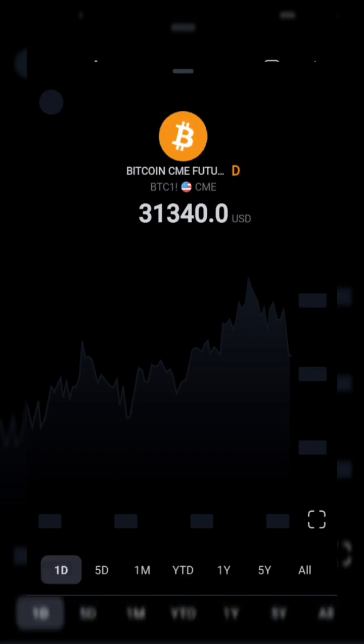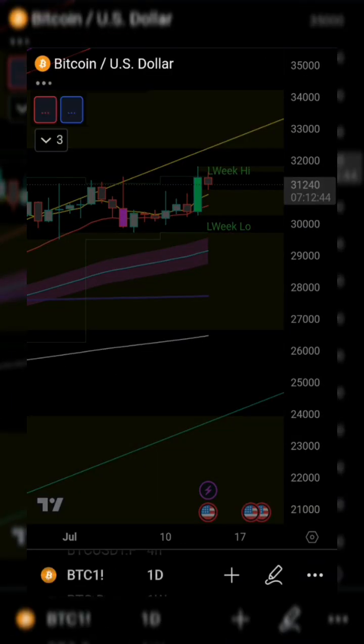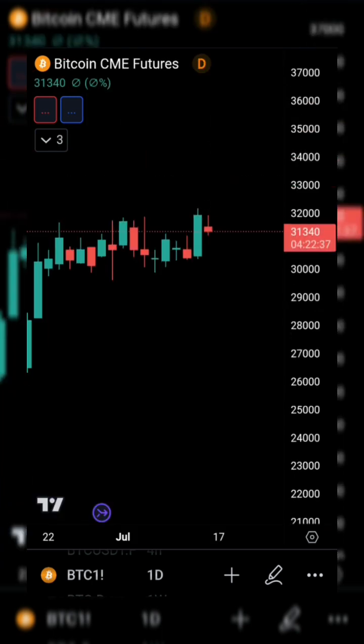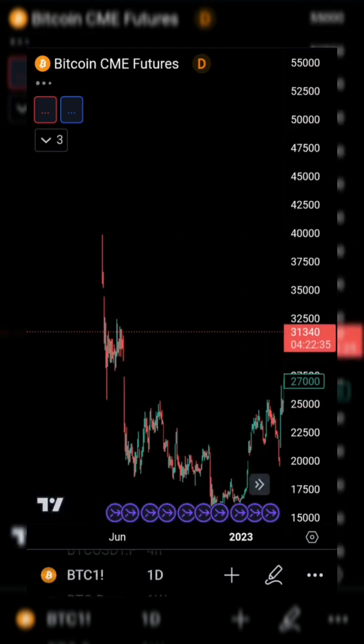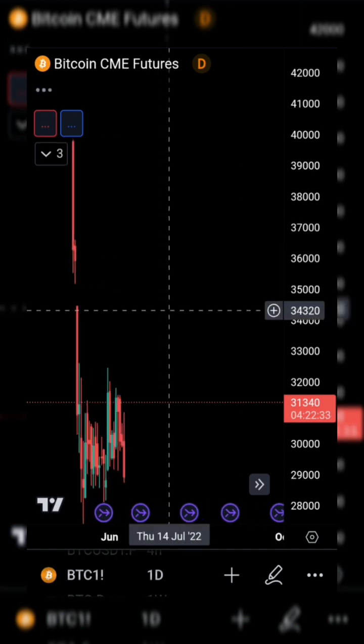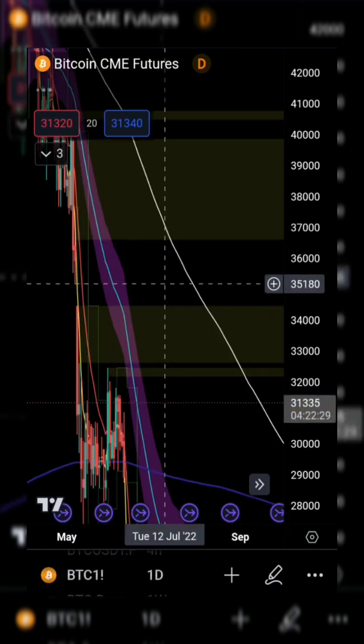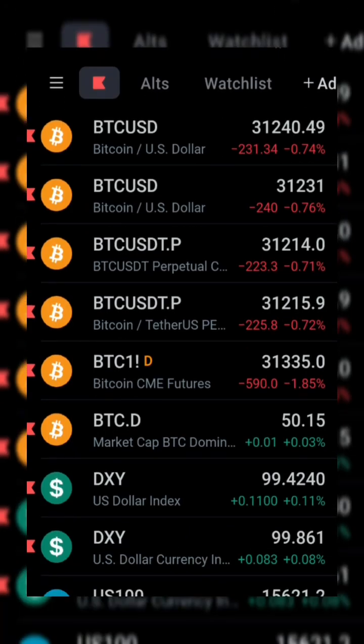I'm going to be going fast because I have quite a few things to say. We have the CME gaps at around the 34 to 35K range. If you look left, go here. We have this CME gap over here. You can see 34,480 all the way to 35,180. So you could be going there.